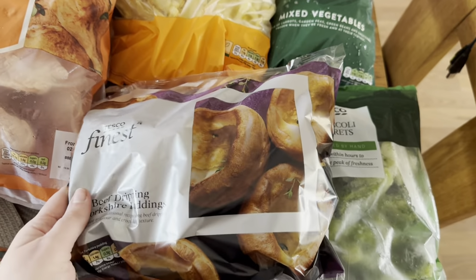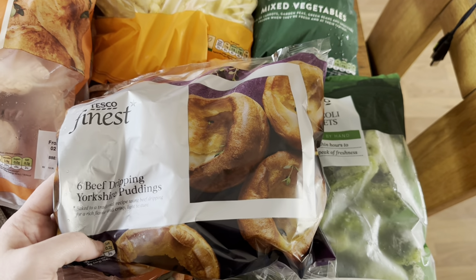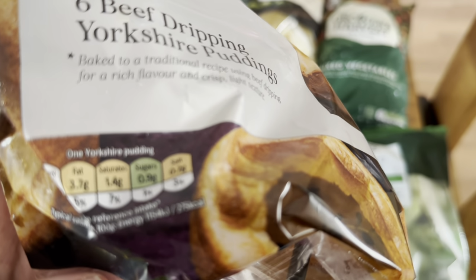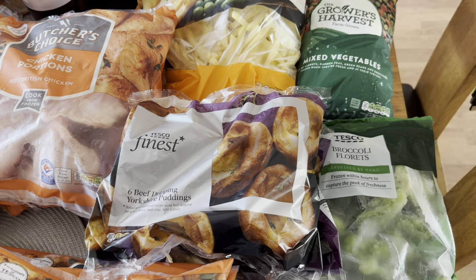I never actually got these. I ordered Yorkshire puddings, and these were substituted. Six beef dripping Yorkshire puddings. I probably won't be able to eat these, 5% fat. I mean, I'll give it a go. The other ones are less fat, which is why I order them.